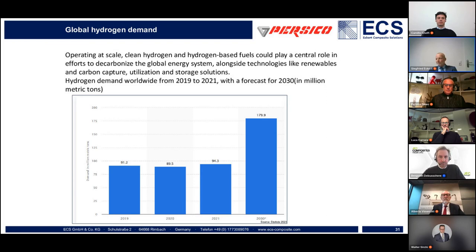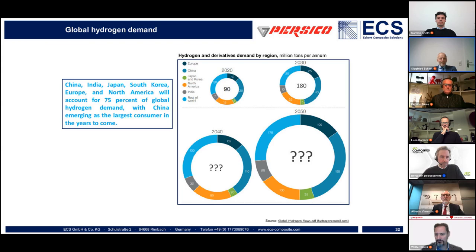But we can say today that China, India, Japan, South Korea, Europe and North America will account for 75% of the global hydrogen demand. And already today, China is the largest consumer of hydrogen. China's forecast for clean hydrogen by 2050 is the demand which we have worldwide for 2030, which is around 200 million tons. And Siegfried, a quick question.